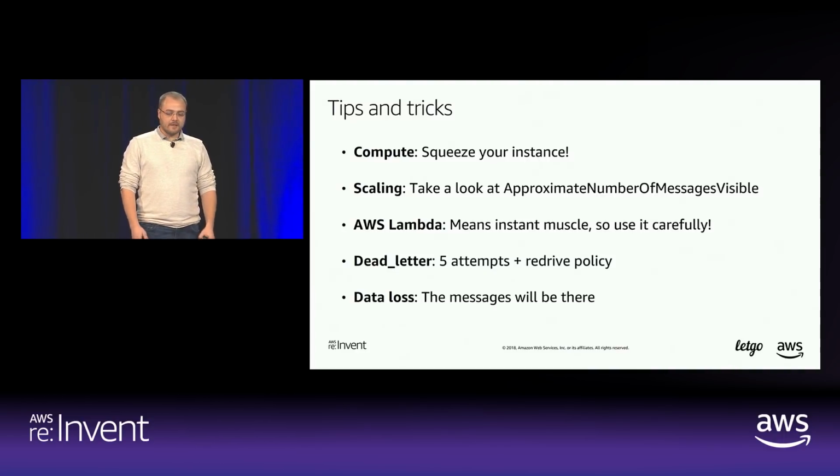The Lambdas. The serverless functions are an extremely powerful tool that can smash your database storages. So first of all, check if you can handle a Lambda scale-up process.